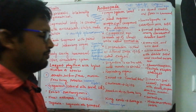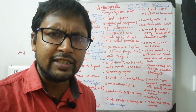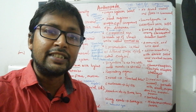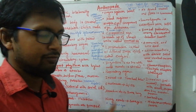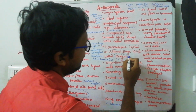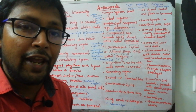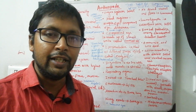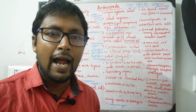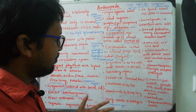Exoskeleton is shed. The exoskeleton, I have already mentioned, is made up of chitin, and this chitin-made exoskeleton is shed. This shedding phenomenon is known as ecdysis. This is very important. Ommatidia, another term, is important here. Ecdysis is the shedding of the outer covering, the exoskeleton made up of chitin, at different ages of the life cycle. So this is very important.